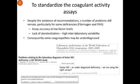What about the assays, where we are standing, and how is the standardization of the assay? I would say there is a big problem because in a few types of deficiency, like fibrinogen deficiency and factor 13, there is low accuracy for the low levels of the factor, and there is a lack of standardization. However, the SSC subcommittee on factor 13 and fibrinogen is working on that.